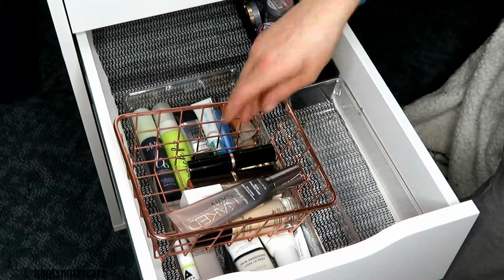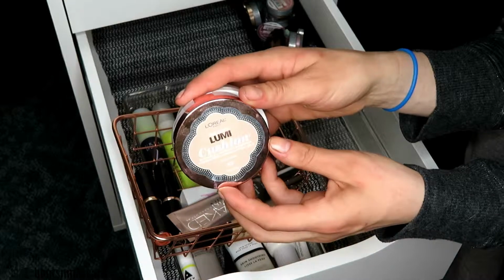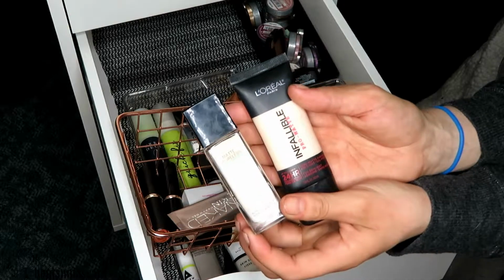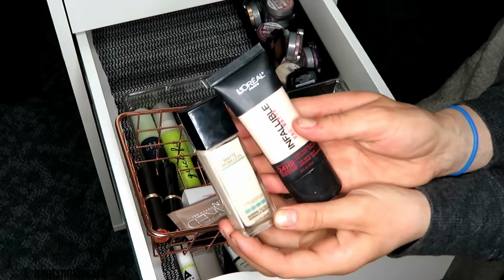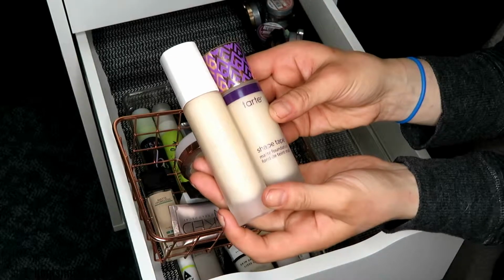I'm stuttering and I hate myself. Got the Maybelline Dream Cushion Foundation and the L'Oreal True Match Lumi Cushion in the shade 10 and N2. Got the Maybelline Fit Me Matte and Poreless in 110 and the L'Oreal Infallible Pro Matte in 101, which is Classic Ivory. Get the Fenty Beauty Pro Filter Foundation and the Tarte Shape Tape Foundation.